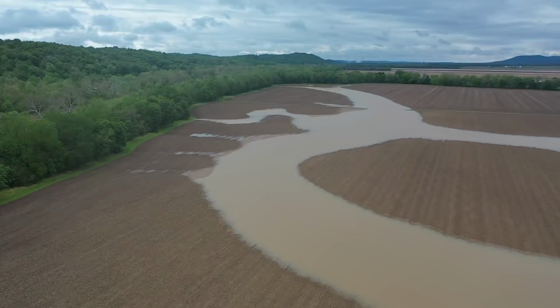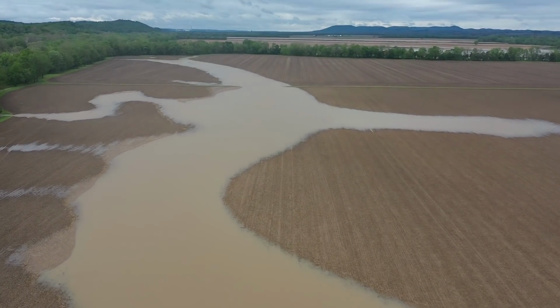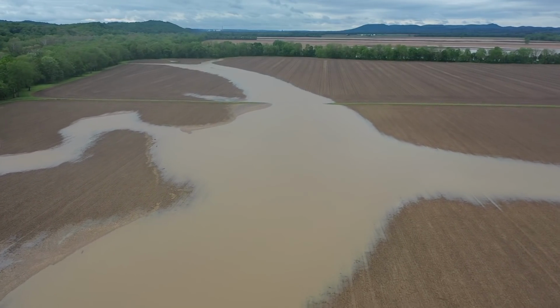So this is more of his field. It's just all that water flowing. Unfortunately, it flows down onto our other farm, which is the water we were just seeing. You can see this next driveway here. That's our field on the other side of the driveway.